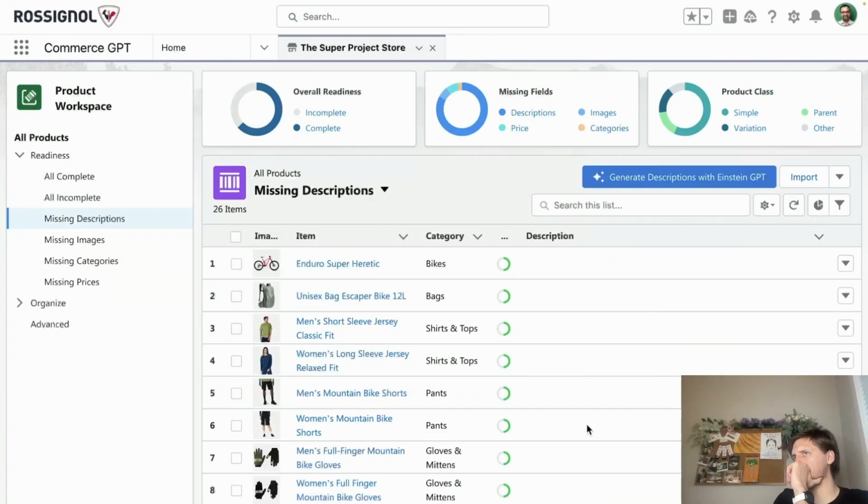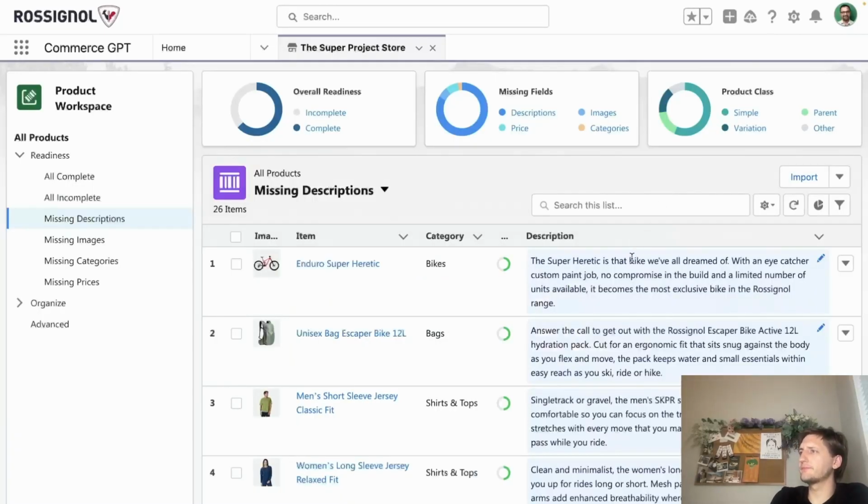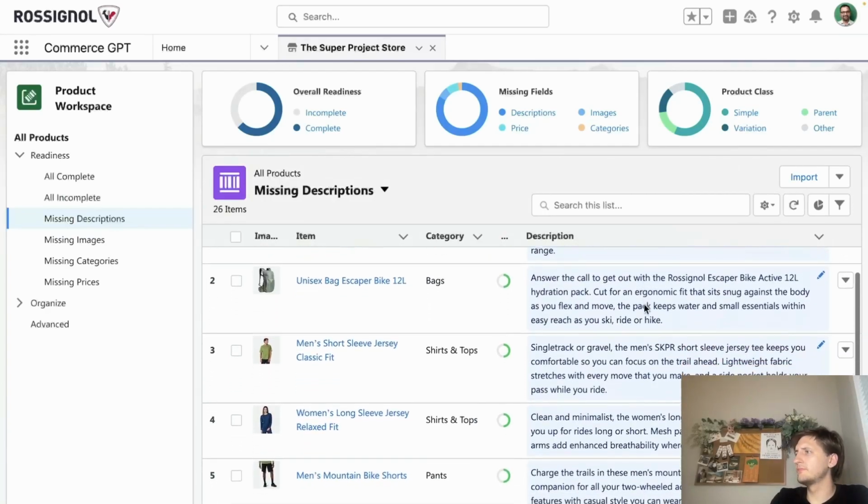And just like I said in the previous demo, creating these descriptions or creating a marketing email, a sales email, this takes a lot of time, and it's no different here. But Einstein GPT is here to help by automatically generating product descriptions that are not just descriptive of the product, but that are actually in the brand voice and tone that Rossignol wants to bring to their end customer.